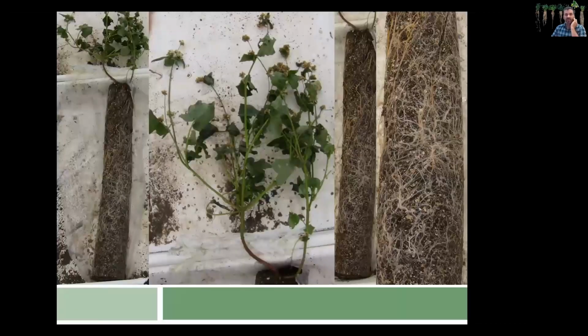So buckwheat, another summer annual cover crop. Great weed suppressor, like Debbie already mentioned, but really needs to be planted in those peak hot summer months to be an effective weed suppressor. If it's planted out of that window, it won't be an effective weed suppressor.